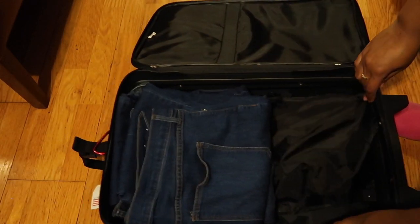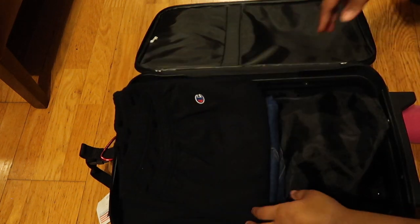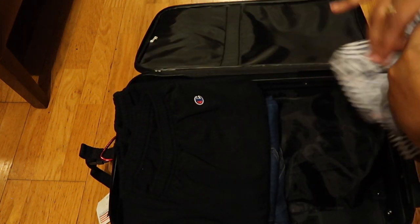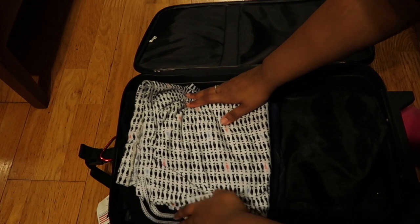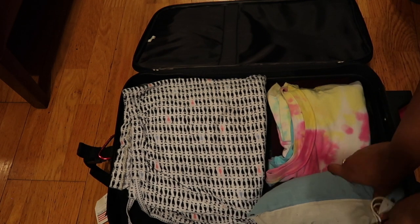Next up are my 3 pairs of jeans that will go on the top part. Then my 1 pair of sweatpants, 1 pair of pajama bottoms, 2 of my sleeping t-shirts. Underwear and socks will fit in this corner here. My 3 button-up shirts.